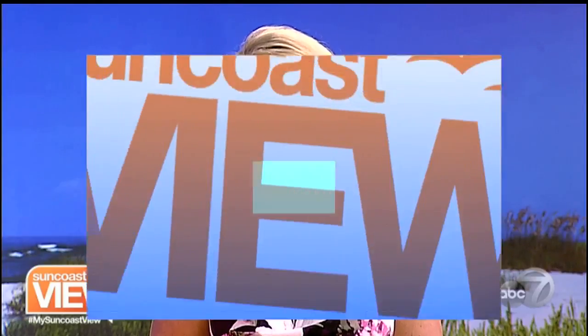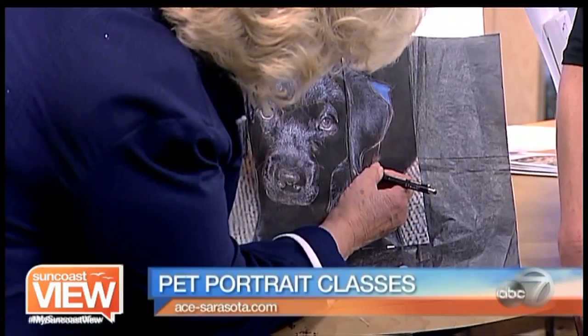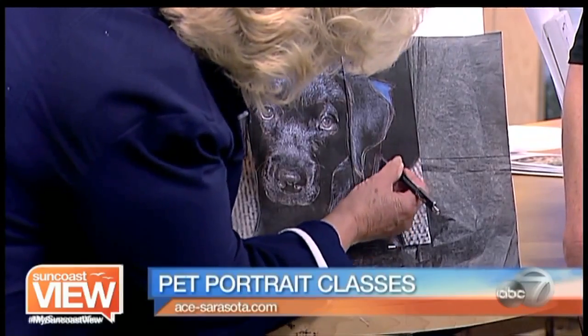We are honored to be raising a puppy for Southeastern Guide Dogs, and our little black lab Wrigley is growing fast and learning new commands every day. And we got to do something new with him on Friday. We painted a pet portrait. A lot of fun to have Ace Sarasota with us, and we ended up with a wonderful remembrance of Wrigley that we will get to keep with us here at ABC7.